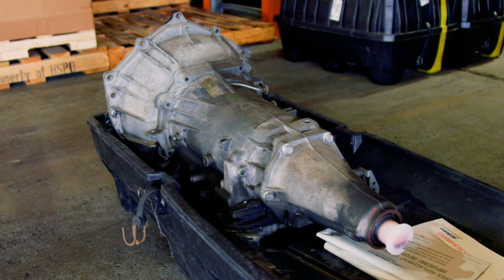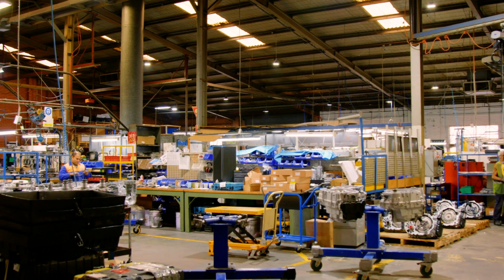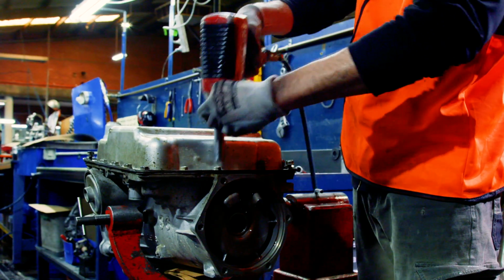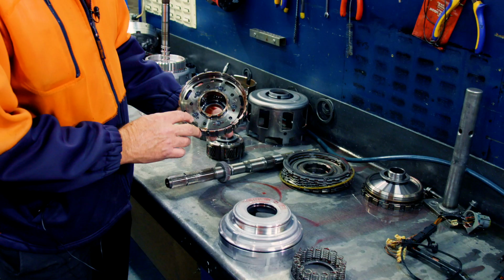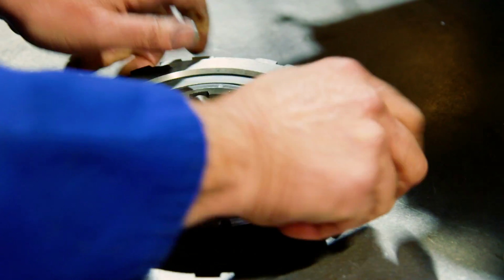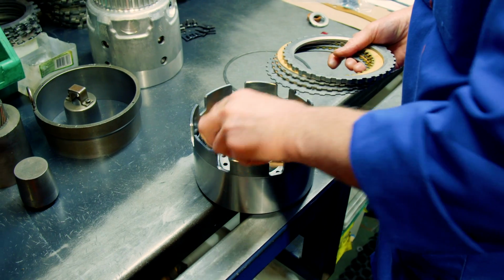To sit behind this rebuilt engine, we're installing a Holden genuine heavy-duty 4L60E remanufactured transmission. It's being remanufactured here at Fluid Drive in Melbourne, Victoria. All over the world, GM automatic transmissions are being driven millions of kilometres every year. General Motors engineers record information about their reliability and performance to build an extensive knowledge base that's used to continuously enhance and improve both parts and software design.